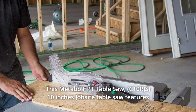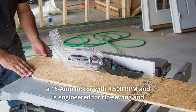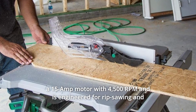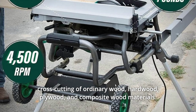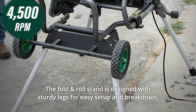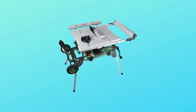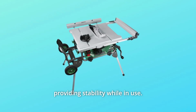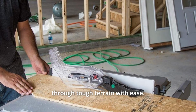This Metabo HPT Table Saw 10 inches Jobsite table saw features a 15-amp motor with 4,500 RPM and is engineered for rip sawing and cross-cutting of ordinary wood, hardwood, plywood, and composite wood materials. The fold and roll stand is designed with sturdy legs for easy setup and breakdown, providing stability while in use. The stand also incorporates wheels to ensure the user can maneuver through tough terrain with ease.